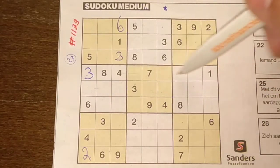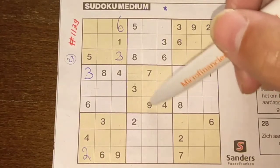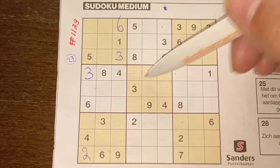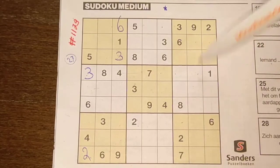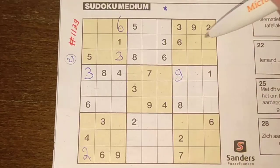Yes, in this row, four missing numbers. One of the missing numbers is 9. We see here 9. So no 9 in these two boxes. So the 9 could be here or could be there. We see here 9. No 9 there. 9 should be there.